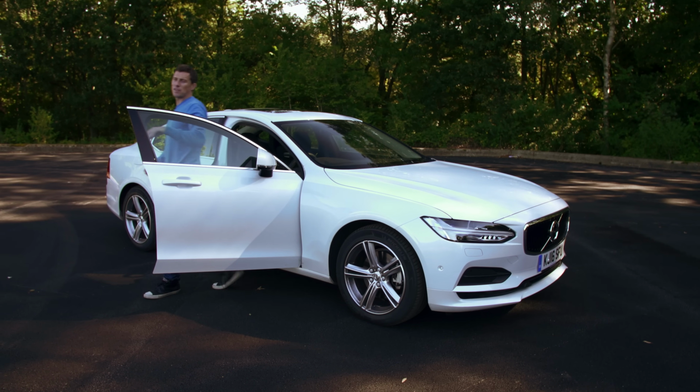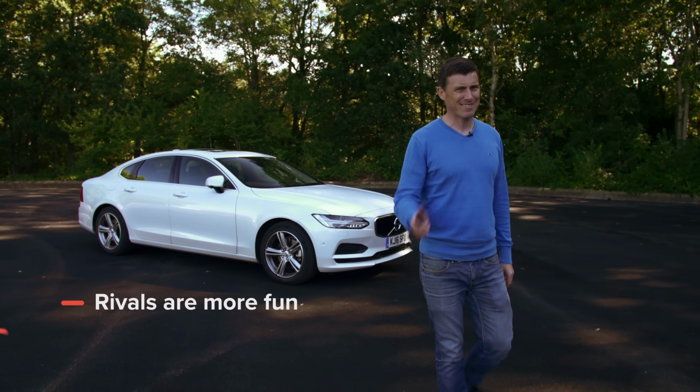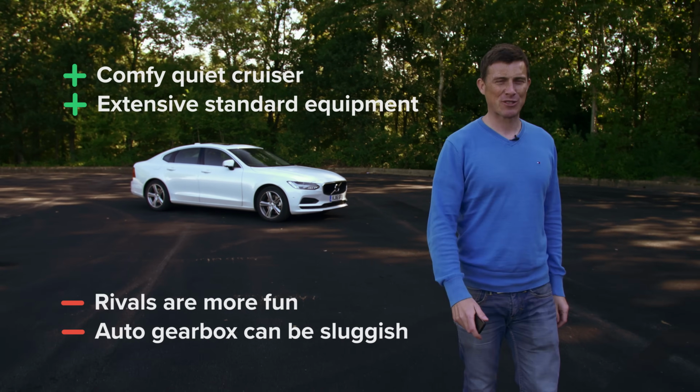So then, overall, what do I think of the Volvo S90? Well, rivals are more sporty and fun to drive, and yeah, that auto gearbox can be a bit sluggish, but this is a comfy, quiet cruiser, and it's got impressive levels of standard equipment.